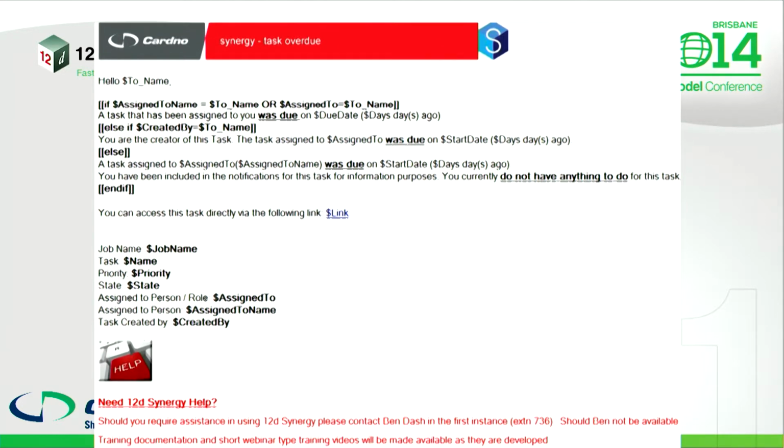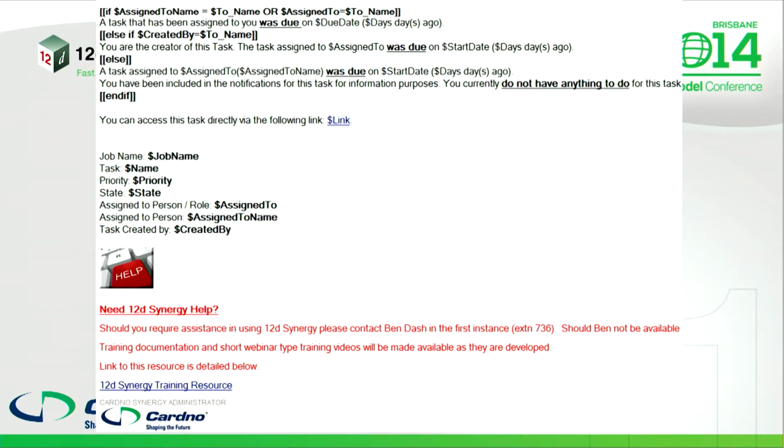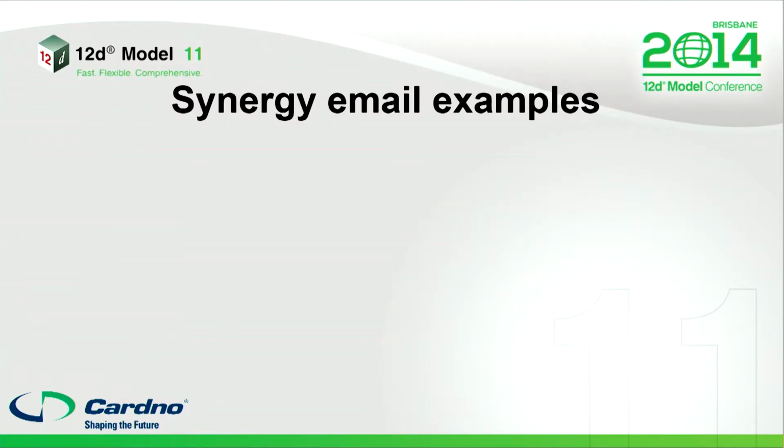So just a few examples. And earlier on when we were rolling that out, we had a bit of support text at the bottom of those emails so they could contact the applicable person and get the education that they needed. So just a few examples of how we're using the Synergy email templates.